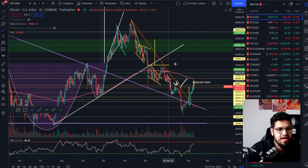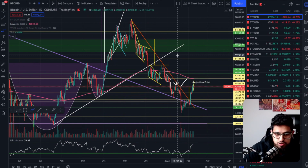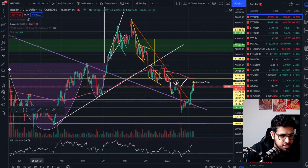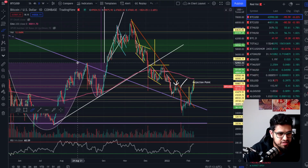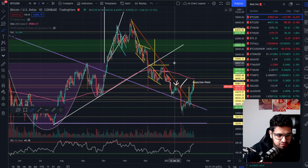Very important. And then once we work through 54, the reason 52 to 54 is an important range is because that was the initial cup and handle pattern we formed. Remember this neckline from this cup and handle pattern? This was an important level for us, and that's when we broke to the upside from the cup and handle pattern and ran all the way up to 69,000. So that's going to be an important level.